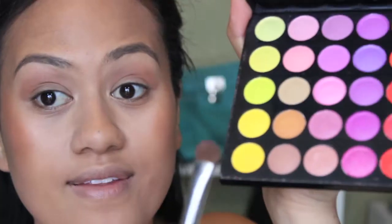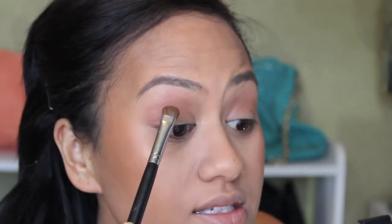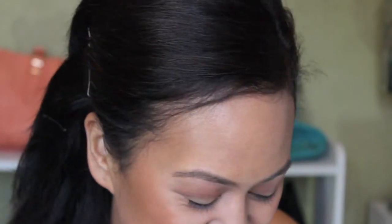Okay, I think that's enough blending for today. Next I'm going in with a flat shader brush, I don't know which one it is, but it's just a flat shader brush. And then I'm going in with this color right here, a natural kind of skin color. I'm just applying that in a patting motion. Do you like that lingo that I just used? Typical beauty guru language. And I'm just applying that over my eyelid.